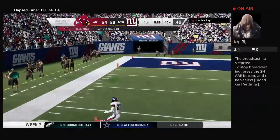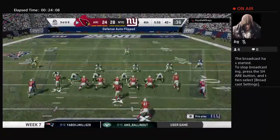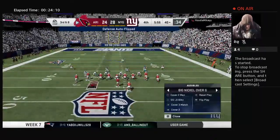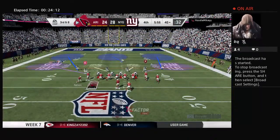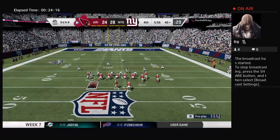A 2nd down pass play there, but it's incomplete. Christian Kirk, the man he was looking for. 3rd down here. The Cardinals on 3rd down. They've been okay, 2 for 3 thus far. This is 3rd and 8.